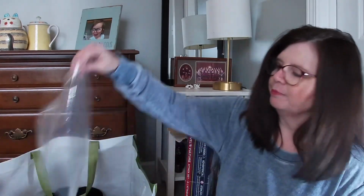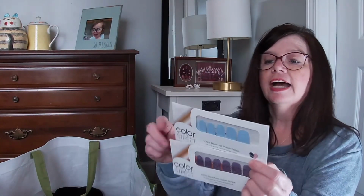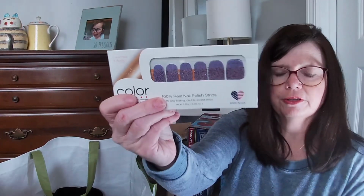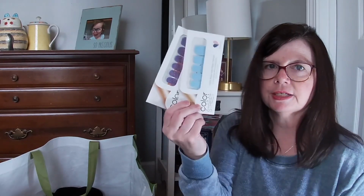Some of these things are bagged because I have already processed and listed them. These were 25 cents apiece and I could not leave these behind. These are Color Street. Now, if I can find them super cheap like this, I snatch these up. I don't know if they still make Color Street. I don't know a lot about it, but I do know that these two colors are retired. So probably I'll get more for the purple one than the blue one, and that's why I just lotted them up together. I'm expecting to get about $12 to $15 for the two of them together.